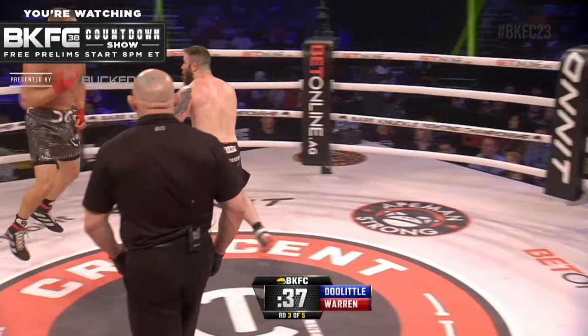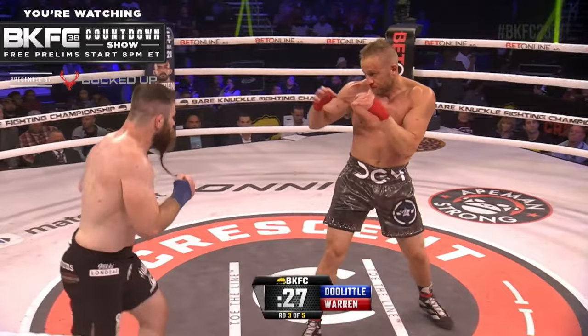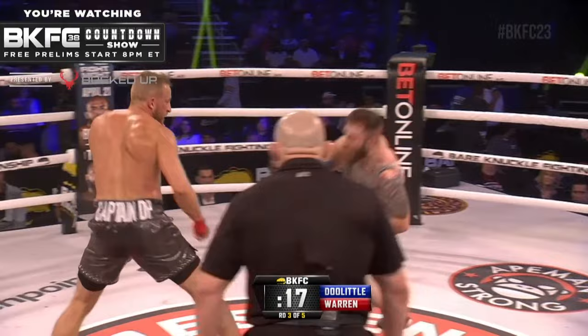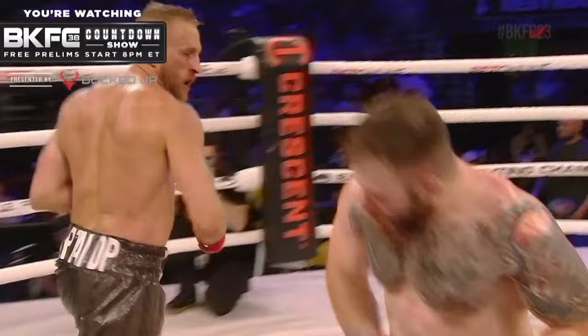Good right hand and the left from Doolittle. Good left right back from Warren. Starting to see a lot more of that, Chris, in bare knuckle. Good left hook. Didn't fully land. Turned the head of Doolittle, though. Starting to see those twos without the ones. Absolutely. If you could be faster than your opponent, if you could land that two, it's a beautiful punch. Overhand right. Doolittle taking himself off balance.